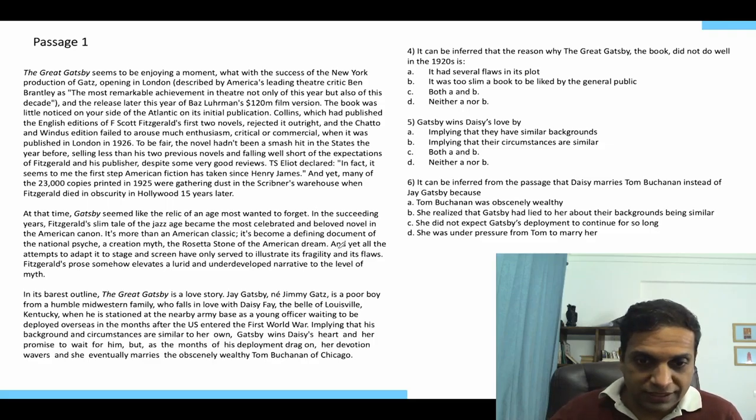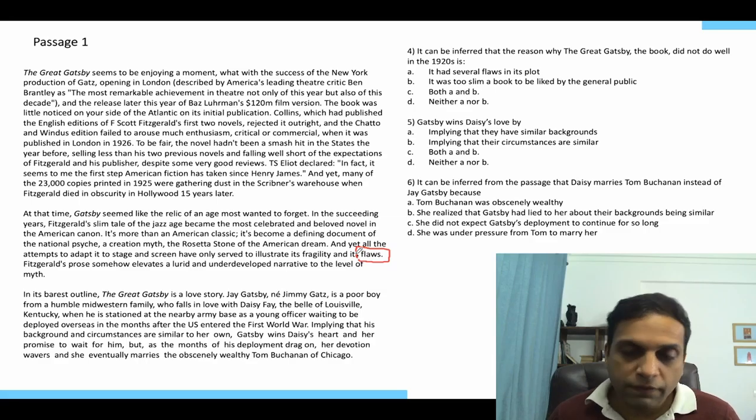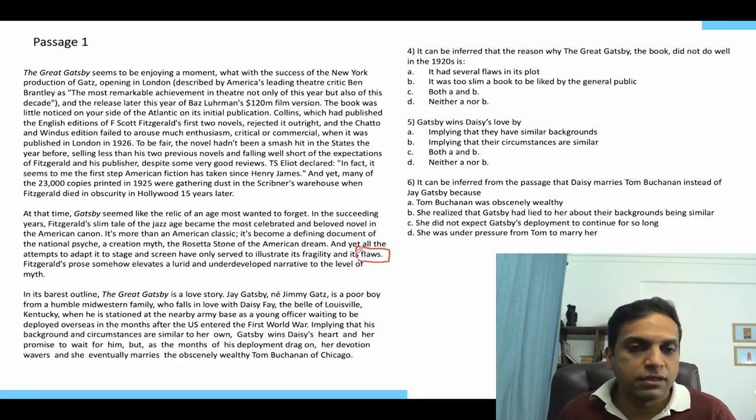Now, okay, in the second paragraph, I see this word flaws. Attempts to adapt it to stage have served to illustrate its fragility and its flaws. The prose somehow elevates the book. Has the author said anywhere about success or failure in the 20s and the reasons for it? No. In the first paragraph, he just talks about the fact that the book was not a success.